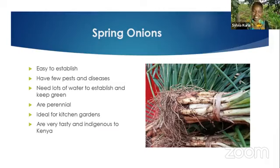Spring onion. Kikuyus, we call it kitunguya mahuti, the onion with leaves. I love them, love them, love them. Sorry to bring this in, but when you cook with githeri, it's like the best thing ever. So these spring onions are easy to establish. You see how they look. You just need to unbunch them, plop one in the soil. Even a three-year-old can plant a spring onion and it will survive.